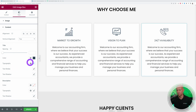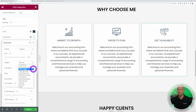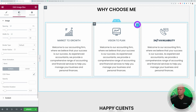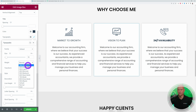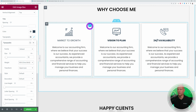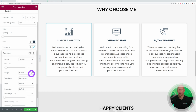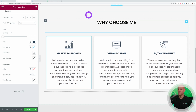So basically you can change the color and the typography. So let's make this a bit thicker perhaps. So let's go and add this and change this to extra bold perhaps, okay? So that looks a lot better. Now again, this is just a matter of preferences. Now we can do the same with the others as well. So style, content, typography, and then let's change this to extra bold. And the very first one here, style, content, we go to typography and then again extra bold. And that's basically it. That's us done for this section now.